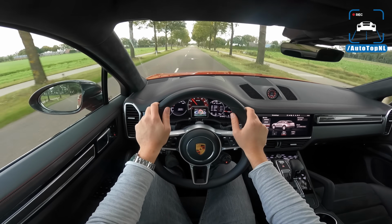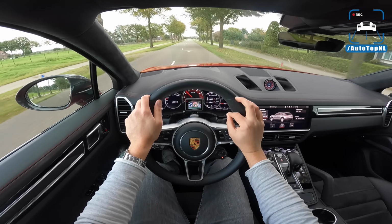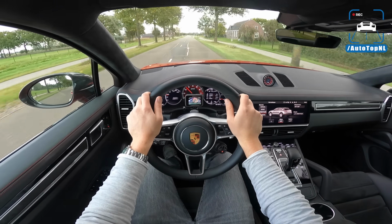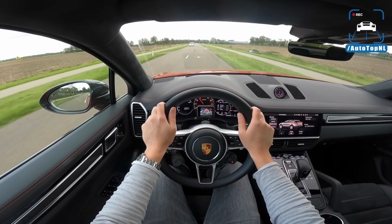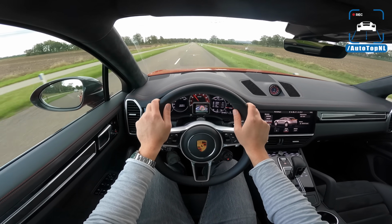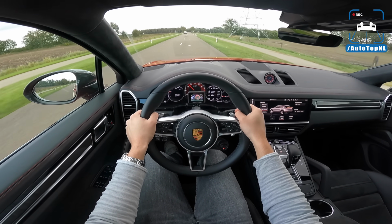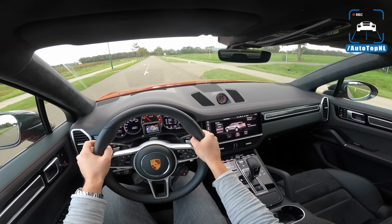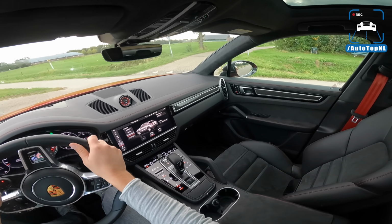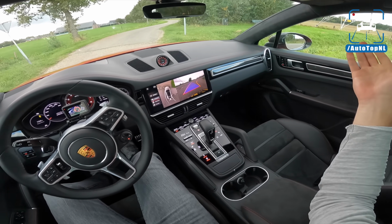And don't forget that this is 30,000 euros cheaper than a Porsche Cayenne Turbo. The only difference is 90 horsepower, but that can be covered with a simple ECU remap. Not too sure if Porsche is too pleased that I told you, but yeah, you can go for an ECU remap and have Cayenne Turbo power for 30,000 euros less. I mean, is this a good deal or what?